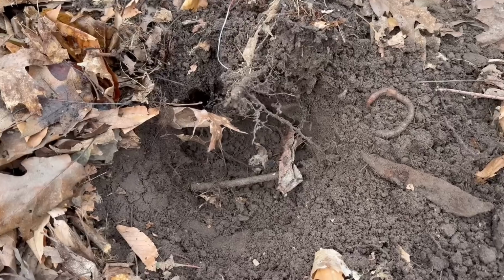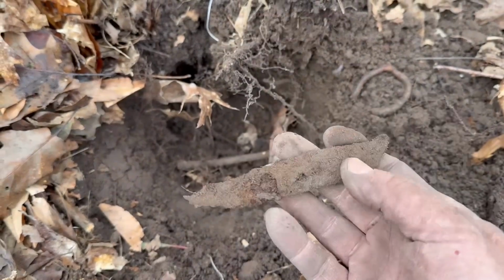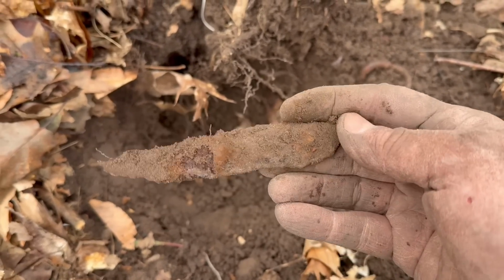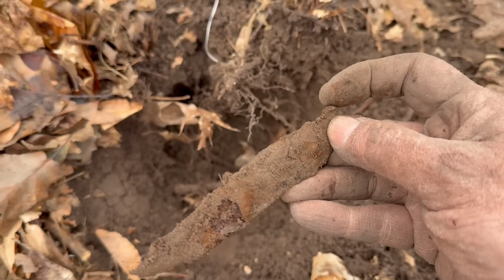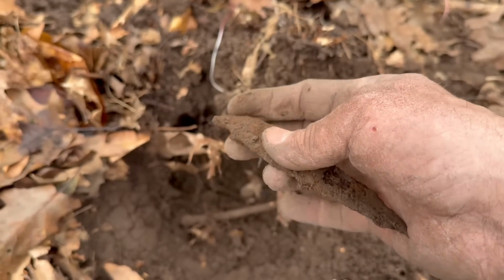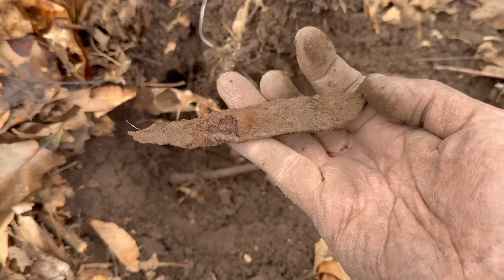All right, had another really deep, junky iron tone. And you can just see here, haven't cleaned it up or anything. I don't know if this will clean up well or not, but this is a blade of a flip knife, French variety. This little tab here, you'd pull to flip it out and it would close this way. Good find. Let's keep going.